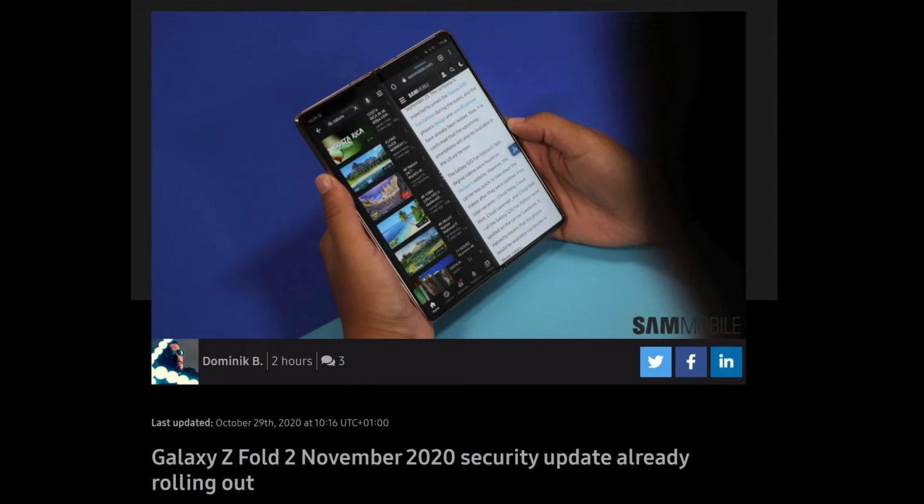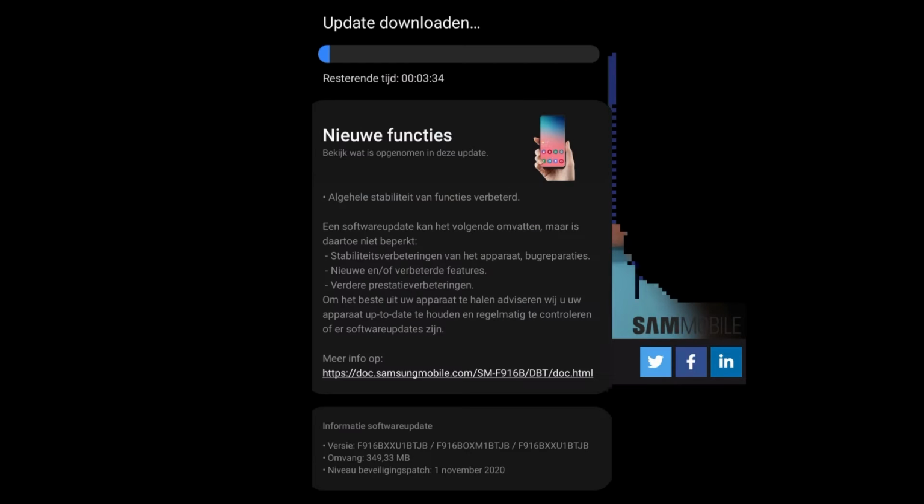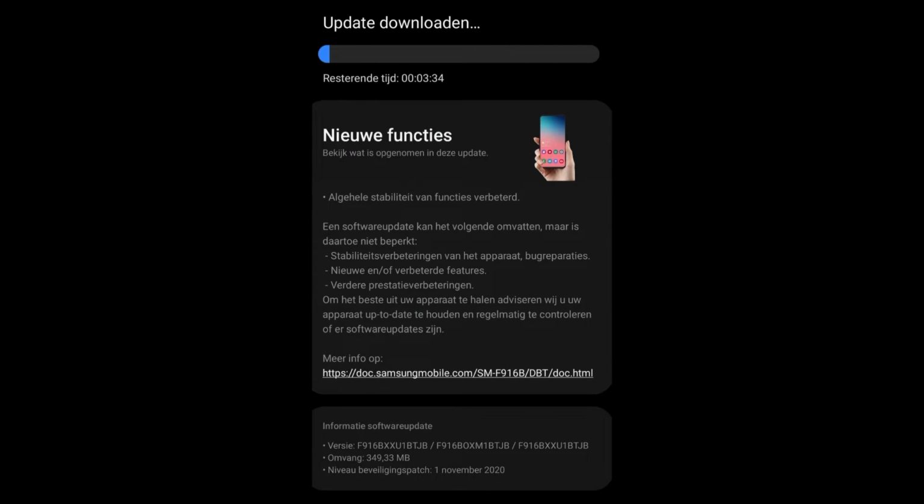Next up, we spoke about it the other day. The Galaxy Z Fold 2 got an update pushed out to it. It's got another update coming out right now that's rolling out all throughout the world. It is the November security update, so Samsung's right on it at this point, catching up after not getting an update for a while. We're now getting some updates for the Galaxy Z Fold 2. I don't currently have it. I checked already, but who knows, by the time this video comes out or the next day or the day after, you might have it.